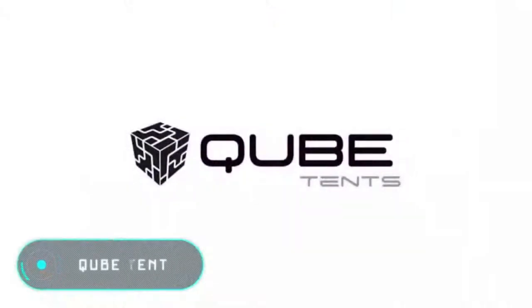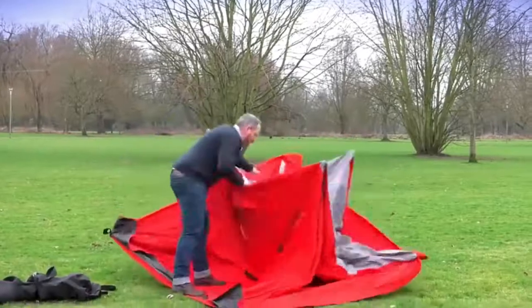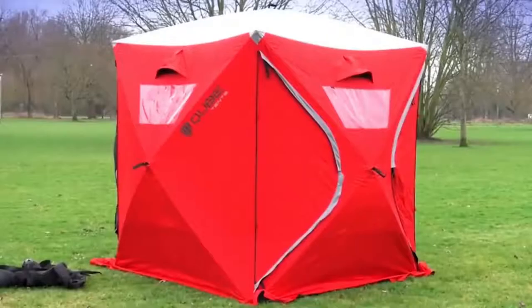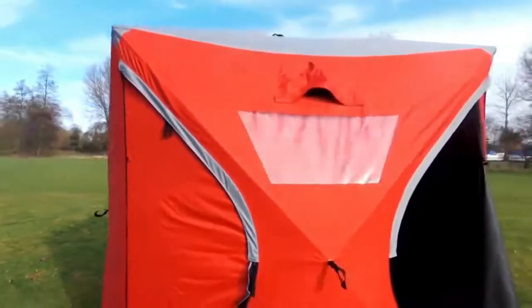Cube Tent. Unlike regular low tents designed to spend the night in, this one is perfect for spending the day too. This tent is easy to put up in just a few minutes, and it comes in different models, depending on the amount of people who are going to use it.